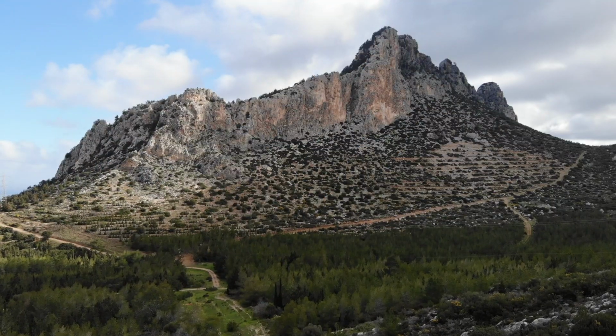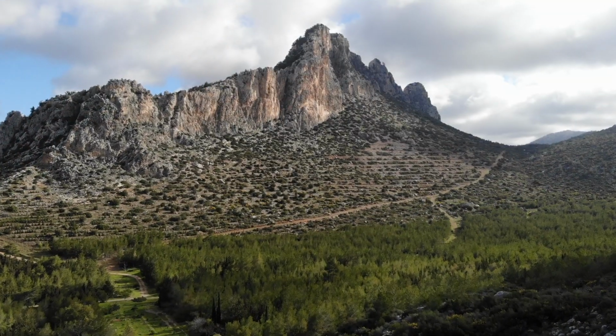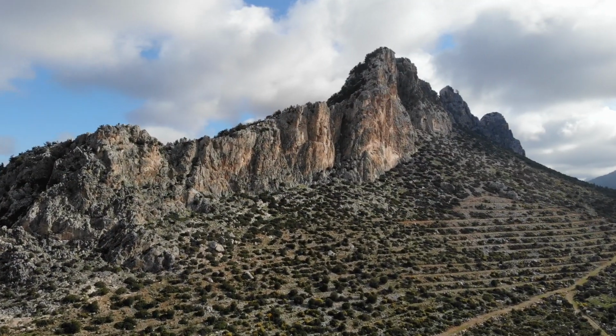Right, and over here flying a drone around the Five Finger Mountain, which is on the way to another castle. There's also a hike around these mountains, but since we already see a view of this mountain, especially from a drone, we decided to rather see the castle.